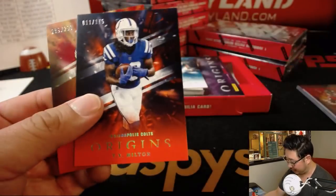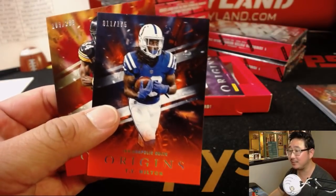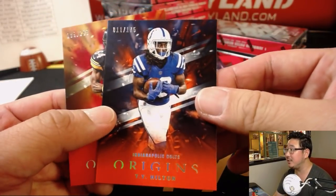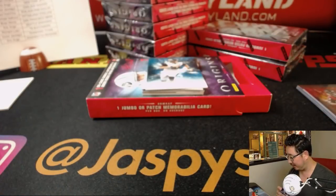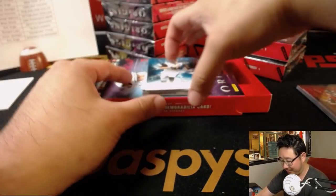All right, there's Joe Flacco, the man Lamar Jackson is going to replace eventually. 11 out of 175, T.Y. Hilton and Antonio Brown to 299. Oh, yeah, we got a bell, Gabriel. Oh, it has been a while. Yeah, we got a bell.